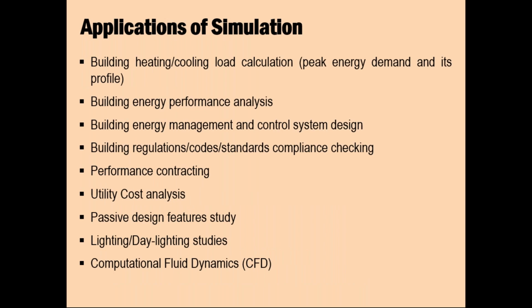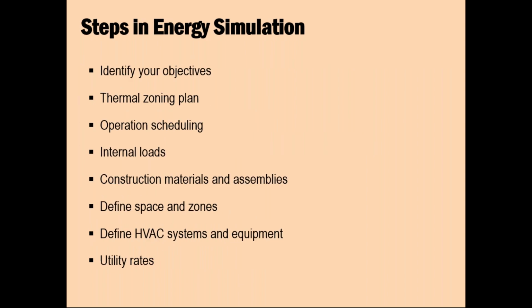You can have your building cooling load, the peak demand and its profile, building energy performance analysis, building energy management and control system design, building regulation code standards, compliance checking, performance contracting, utility cost analysis, passive design feature study, lighting, daylighting studies, and CFD analysis for any naturally or mechanically ventilated spaces.